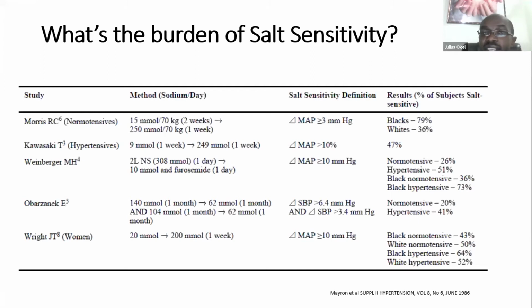Morris et al. in the first study here found salt sensitivity in blacks to be up to 79%. Those are normotensive patients. 79% were actually found to be salt sensitive, and in whites it was 36%. This burden varies whether you're looking at blacks and whites, and main literature reports that salt sensitivity has been defined as the hallmark of hypertension in the black population, because a large percentage of black hypertensives actually have salt sensitivity.